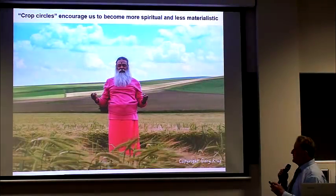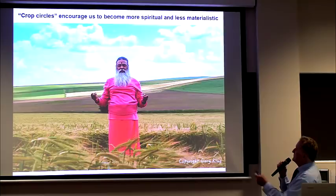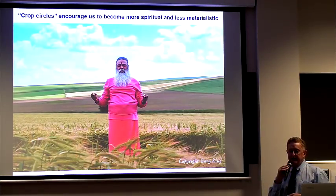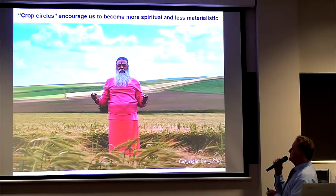Now, also people go there, this is Gary's photo. People go there to become more spiritual and less materialistic. And this is Gary's great photo of some Indian guru going to one. That really catches the feeling of being out in the field and meditating. I think it sort of catches it, doesn't it? So you see a lot of people there doing that, which is perfectly acceptable.